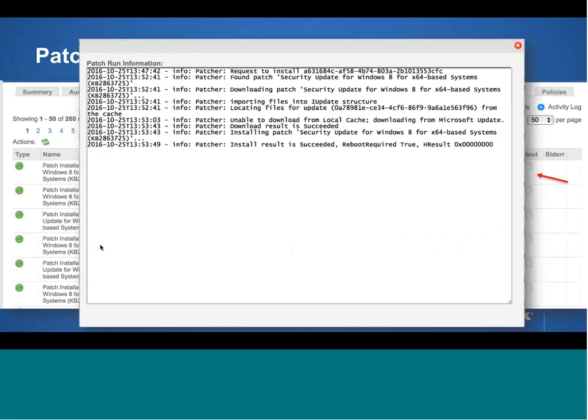So if you need to troubleshoot for whatever reason, you click there, and you have all this patch run information. So where did it get the patch from? How long did it take to install? Was there a reboot required? What was the end result? Very, very useful information for people analyzing and troubleshooting.